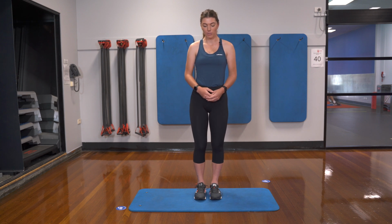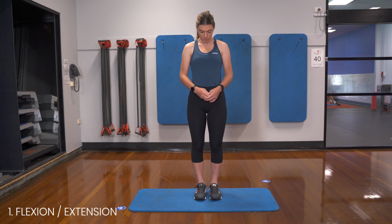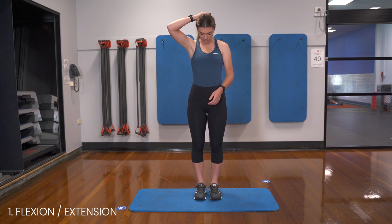What we're going to start off with is just head flexion and extension. So bringing your chin all the way through to your chest, bring it as far as you can actively, and then you want one hand just behind your head and slowly push it down. By using one hand, it will reduce the amount of force that you put through your neck, so we don't want to put too much, we just want to put a little bit until you can feel the muscles at the back of your neck tighten.